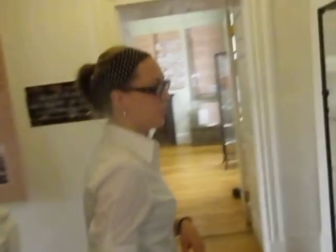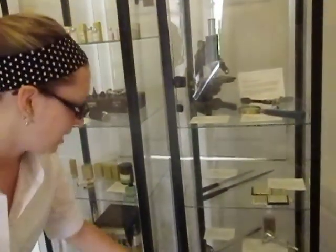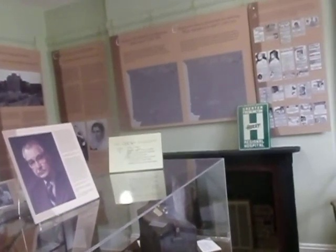Now, our girly room, this is our medical exhibit. So these are some medical tools here. Some things you would not want to see used today. So, these are some different... polio. Yeah, this is all about the history of the medicine profession in Fredericton.